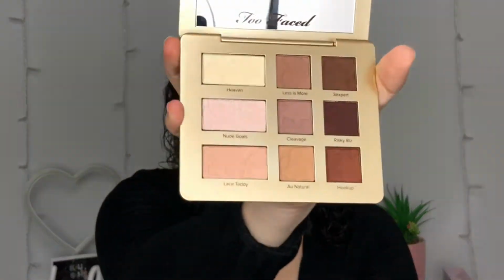So just like the original, it's an all matte palette, neutral shades. It looks beautiful. I'm just not interested. Too Faced as a brand really doesn't rub me right in general, but even if they did, I don't need a bunch of nude eyeshadows because I already have so many nudes that I already love, so I will not be keeping this. What's next?